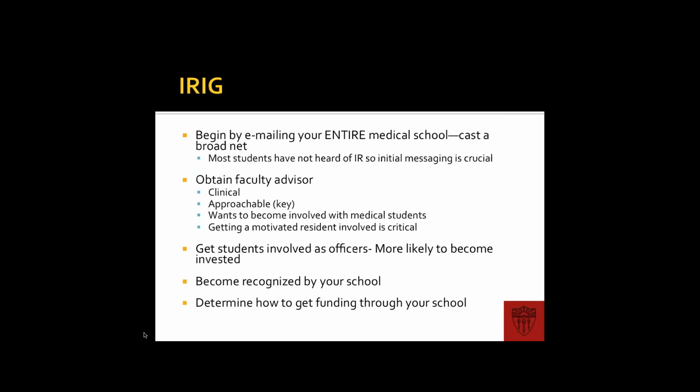Okay, so this is how I did it at Ohio State. I was a 4th year. I just decided to go into interventional radiology. I emailed my entire med school, because I didn't want to go through my diagnostic radiology cohorts, since they probably only had a small subset of the student population on their listserv. So I just emailed everyone in my med school. I recruited a faculty advisor. I was lucky enough to have some mentors in my local institution, which was great. And then I got a resident involved.